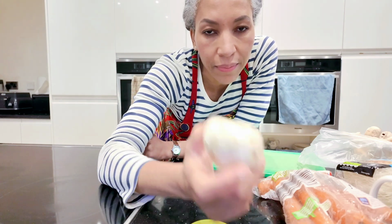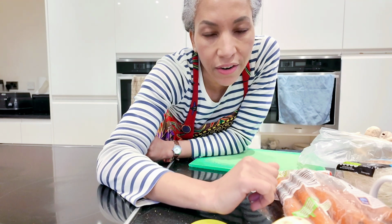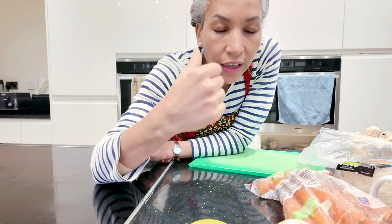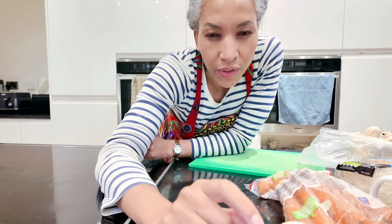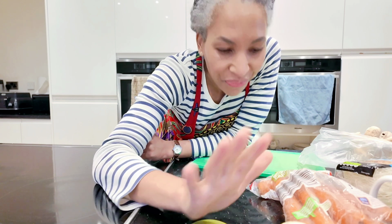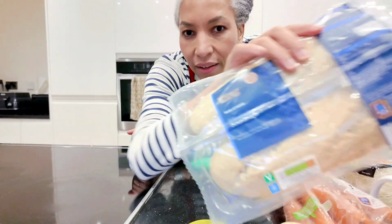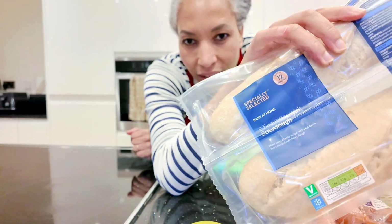I'm just going to fry up the mushrooms and saute the carrots, and then I'll put that in with a chicken stock cube, and I'll let that cook in the instant pot, and then I'll add some frozen spinach just for some added extra color, and we're having it with some sourdough baguettes. And that's what we'll be doing.